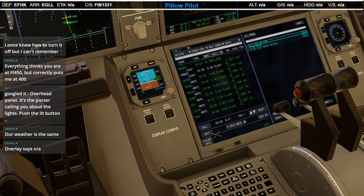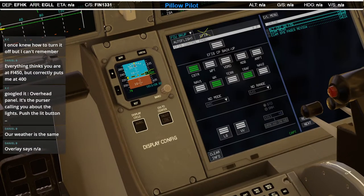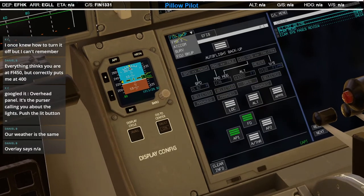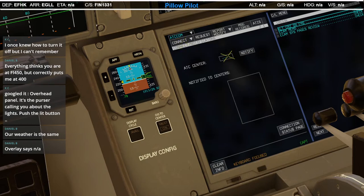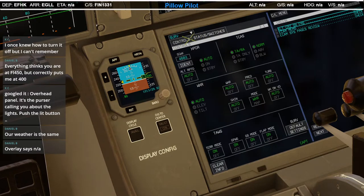Time marker in op. They added anything? Oh, they have. Oh, look. Oh, wow. That's quite cool. Got ATC com notification. Oh, wow. I can notify someone. ATC com. Maybe they'll get that working in the future.